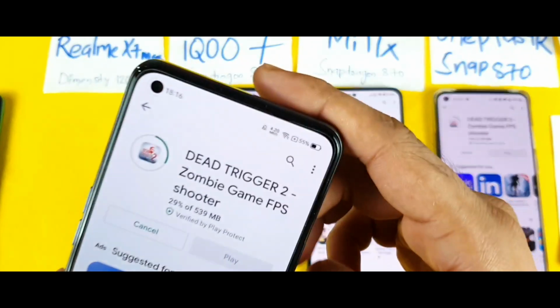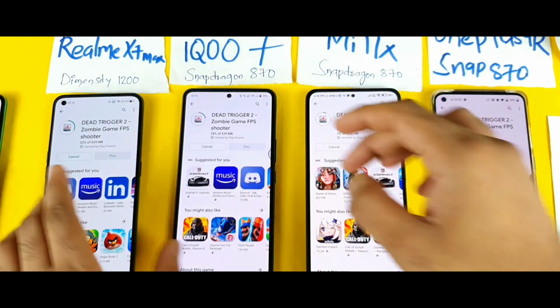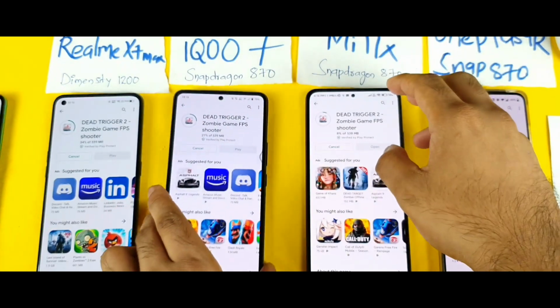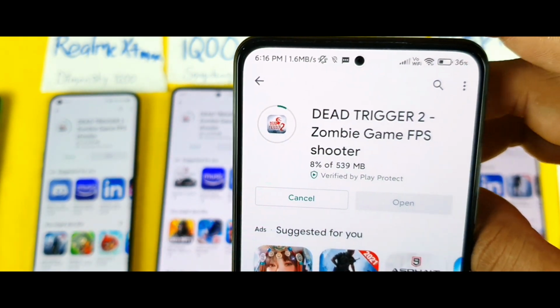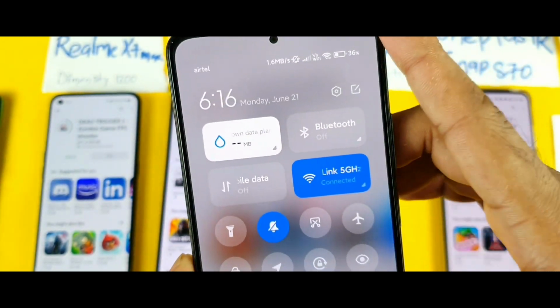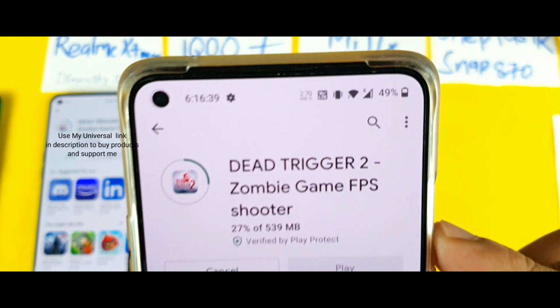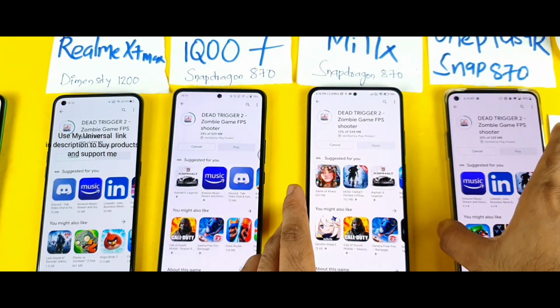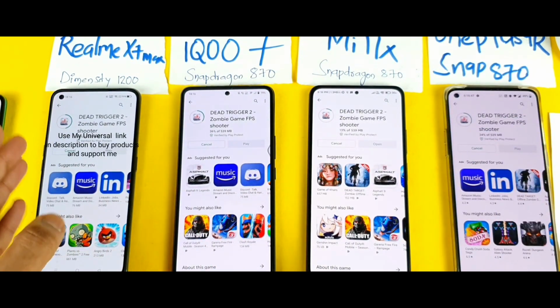And the download speeds on this Realme X7 Max are 4 Mbps and 3 Mbps. And on the iQOO device, 3 Mbps, 4 Mbps I'm getting on the iQOO as well. In the other smartphones, on the Mi11X device I'm getting 1 Mbps, as you can see, 1.6. I'm connecting to the same 5 GHz network on this phone as well. And on the OnePlus Nord I'm getting about 2.7 Mbps, as you can see, friends, clearly. So in the race the Realme X7 Max is ahead.